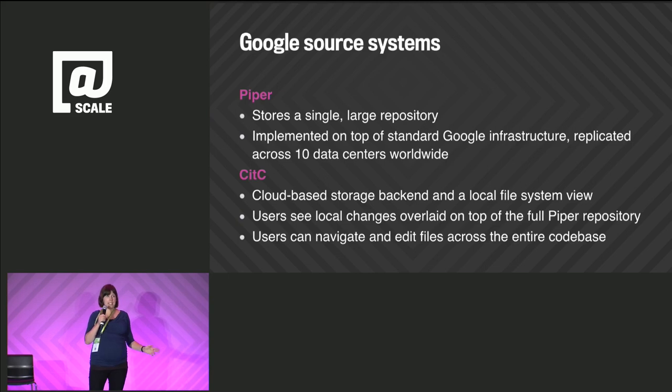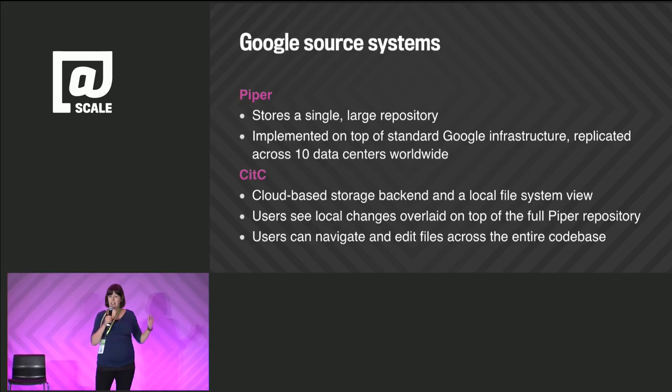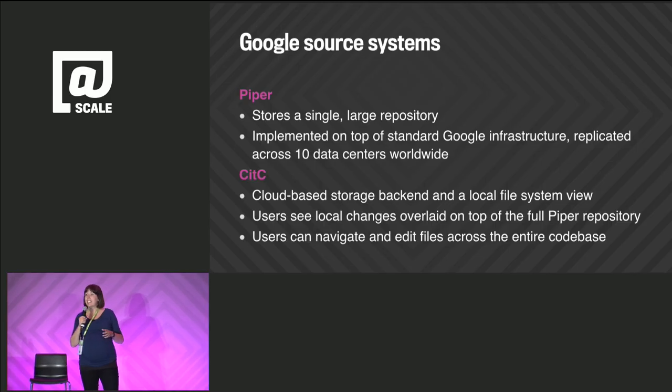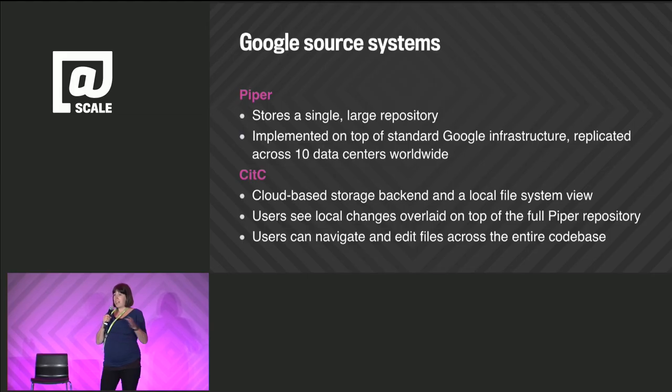Most of our developers access Piper through a system we call CITC, or Clients in the Cloud. With CITC, developers see their work as directories in a file system. This view includes their personal changes overlaid on top of the entire full Piper source tree. The CITC file system supports normal code browsing, use of Unix tools, building, etc., without needing to explicitly clone or sync any state locally. And since everything is stored in the cloud, developers can change machines, change tools, and constantly maintain the current state of their work.